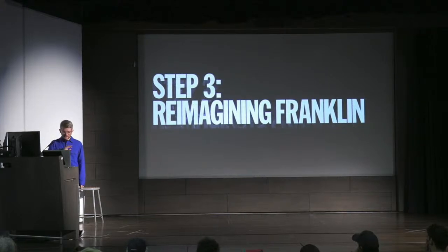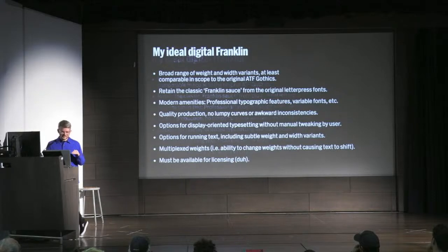And it started by seeing things that I liked in historical design work that I wish there was a typeface that I could do a similar thing with, but there wasn't exactly the thing that I wanted. And so this is my checklist.